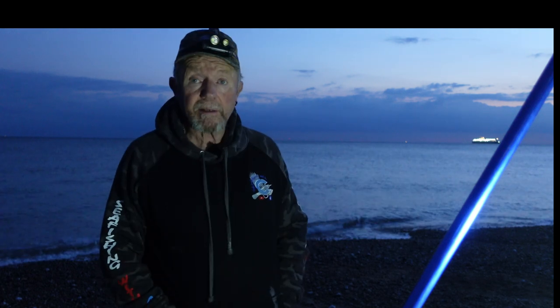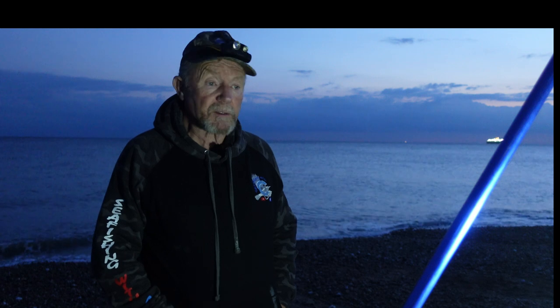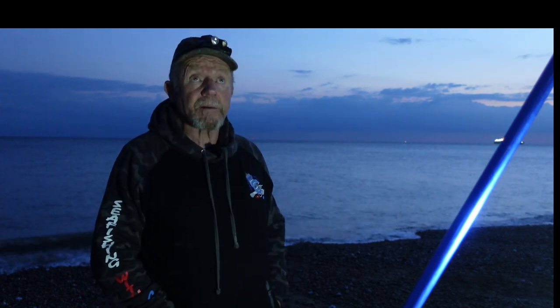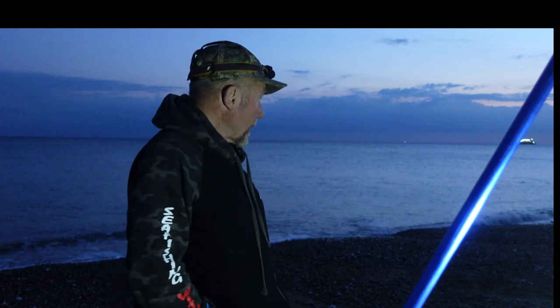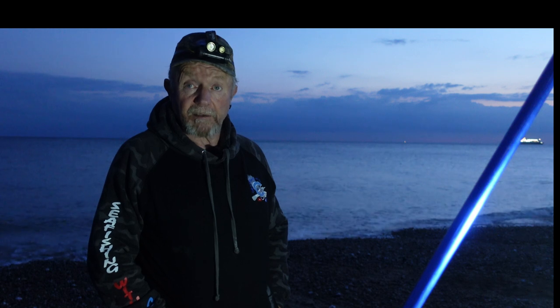Another lovely evening, got two rods out, hoping for a sole and a bass. I'll be a happy man if that happens, but to be quite honest with you, it's just nice to get out of the house, get down the beach and get in the fresh air. Sun is virtually down now, there's a little bit of a red glow in the background there, tide's on the way in, so if it's going to happen, it's going to happen in the next couple of hours. So, let's get fishing.